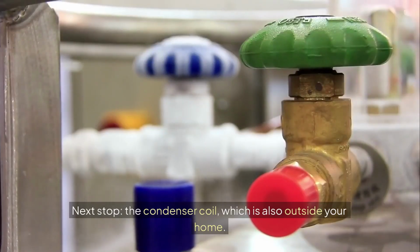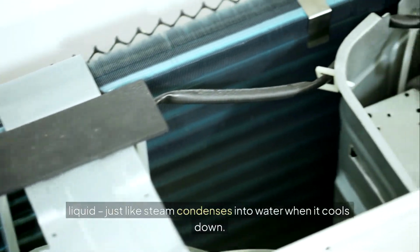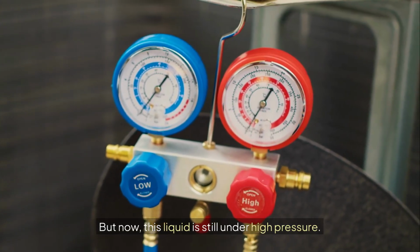Next stop, the condenser coil, which is also outside your home. Here, a large fan blows air over the hot coil, carrying away the heat into the outdoor air. As the refrigerant loses heat, it condenses back into a liquid, just like steam condenses into water when it cools down. But now, this liquid is still under high pressure.